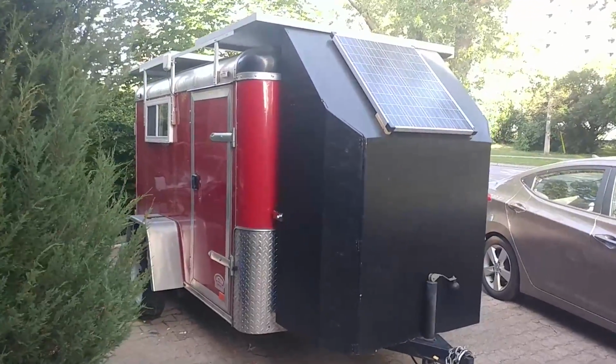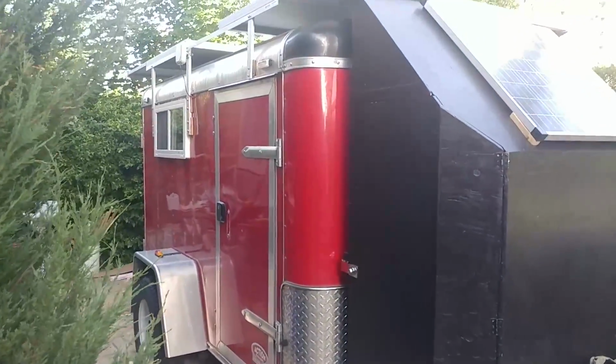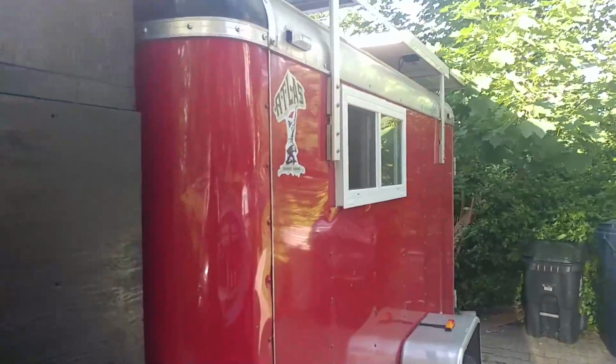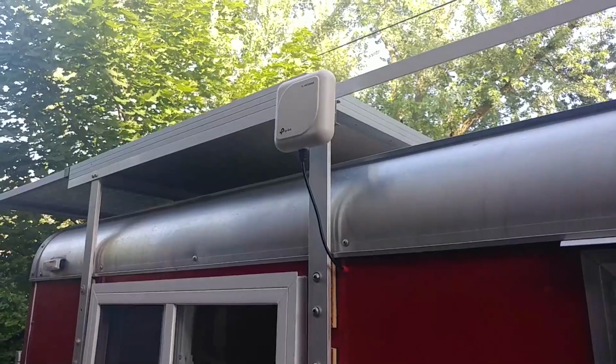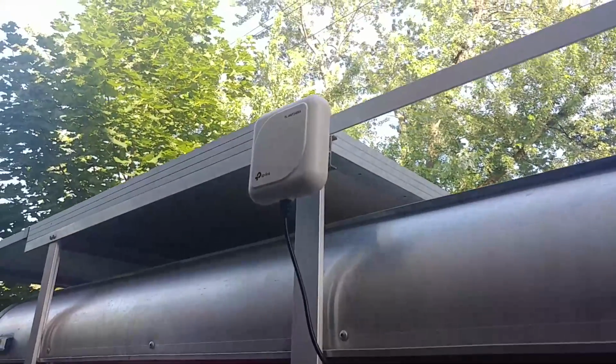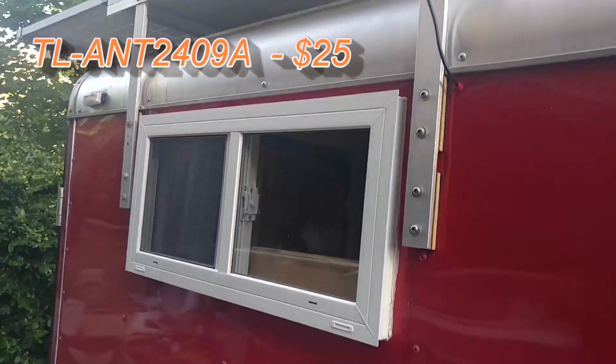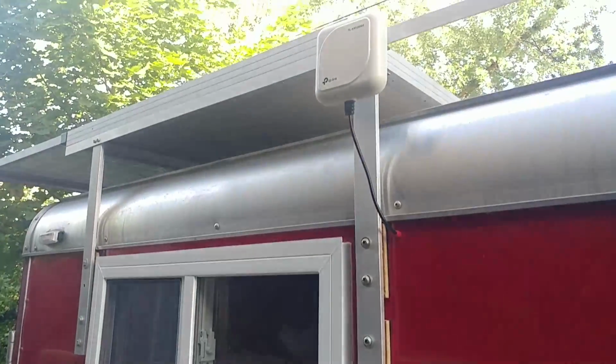Here's an update on the little red RV. You can see a lot has changed. I've added windows, got a big box on the front, got some more solar panels, got another window on this side, latches, storage area, got a Wi-Fi antenna for when we're parked at Walmart or a parking lot trying to get that McDonald's Wi-Fi just around the corner. Because when you're in a metal box, the signal's not going to be too good.